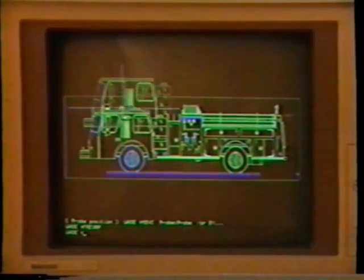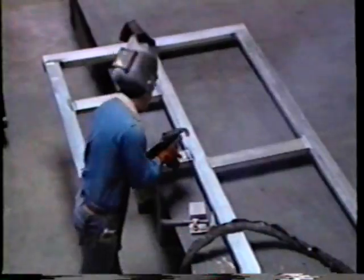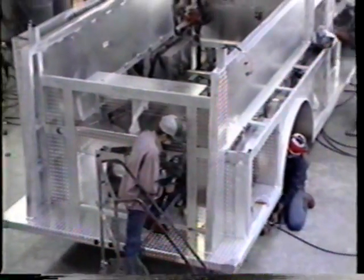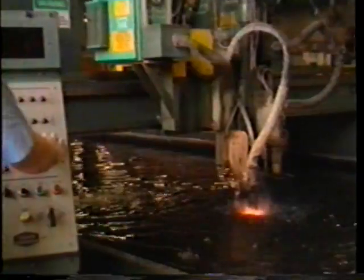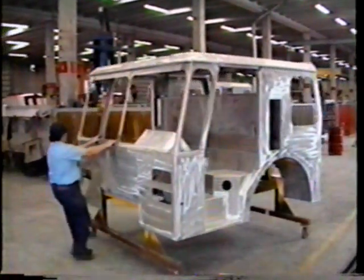Every fire truck is specially made for the fire department buying it. It's designed to the precise requirements of the users. It is then hand-built to that specification. A lot of aluminum is used because it's light and strong, and it doesn't rust, so the truck will last a long time. Many of the parts are manufactured using computer-controlled tools for a high degree of accuracy, and then all the pieces are brought together for assembly.